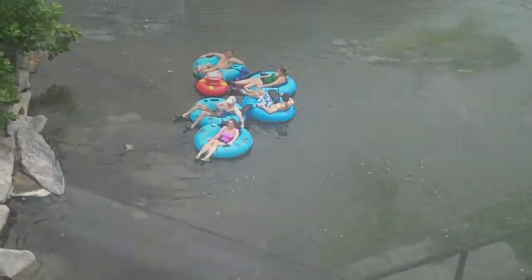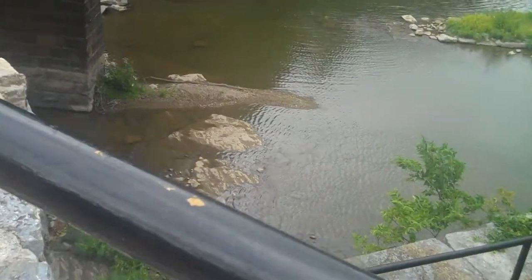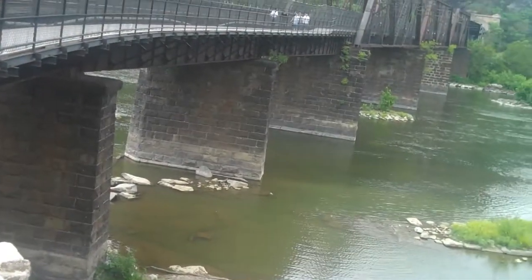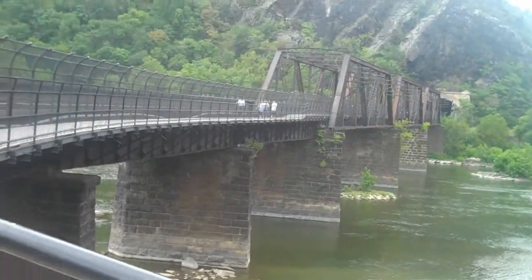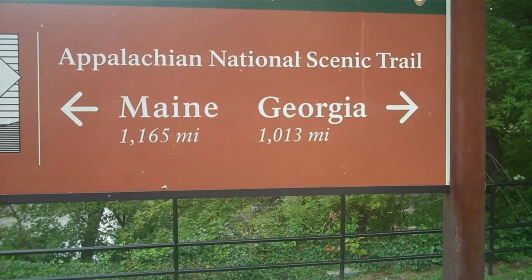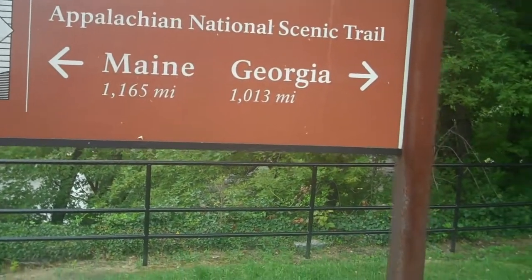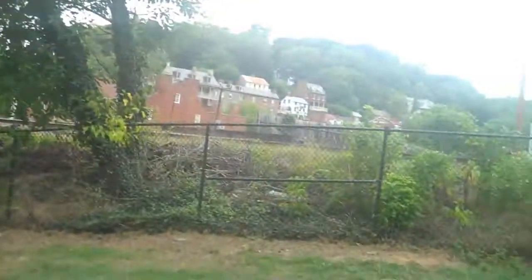Yeah, that's key, right? Okay, this is the West Virginia-Maryland line. It starts at the shore's edge. I'm surprised they didn't have any kind of a sign here to indicate that. Appalachian Trail, Maine, Georgia. See, we're almost at the halfway point. Sounds like a decision point.